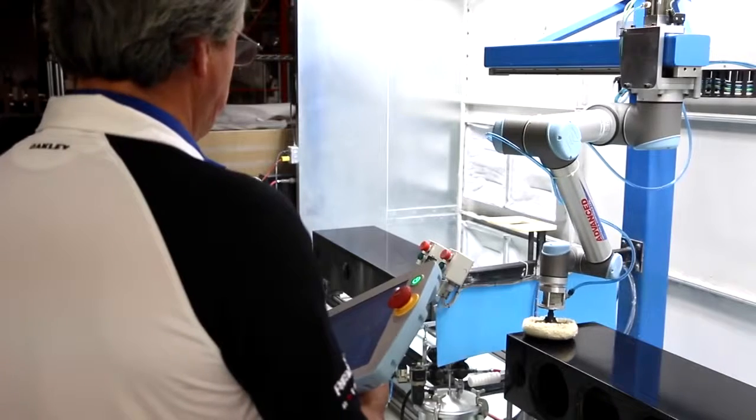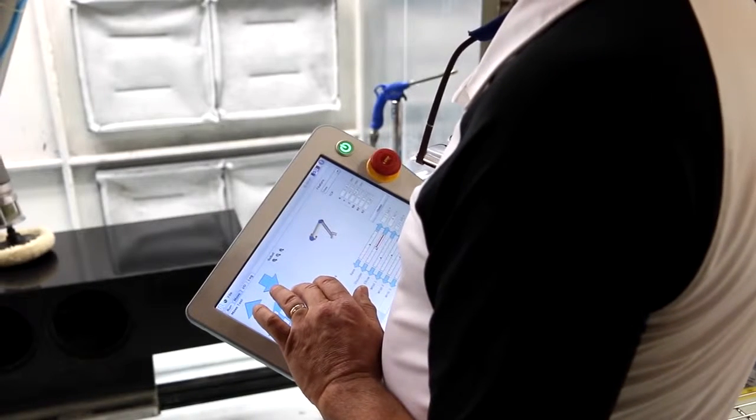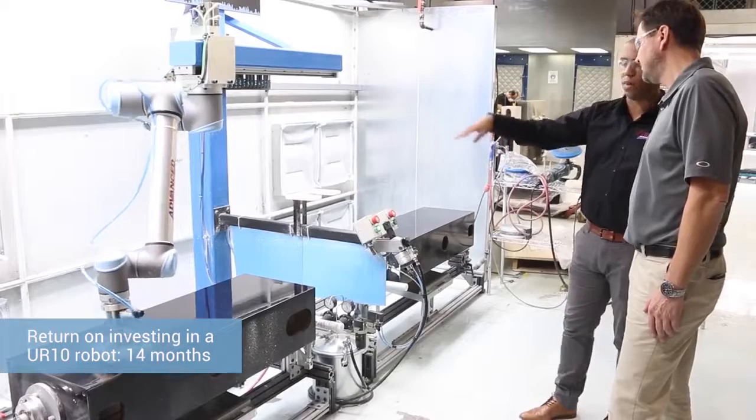Once we realized that a collaborative robot was a viable alternative for us, of course we did our homework and checked around the rest of the opportunities that were out there from different manufacturers. And we found that for our application, the UR robot was not only the best robot for the application, but it was also the most cost efficient. We look at all the investments as a business case. So in the case of robots, we found that in just 14 months, the robot will pay for itself.